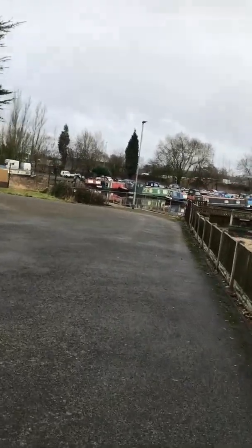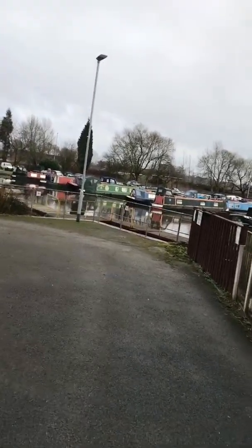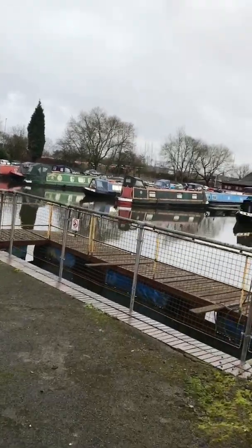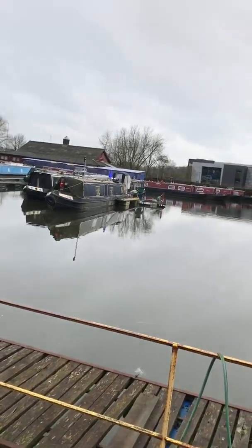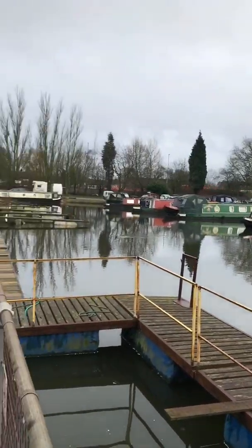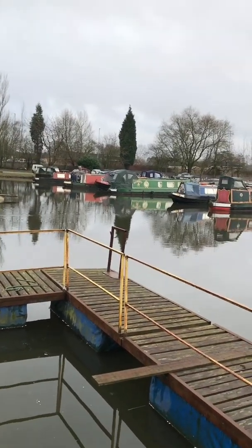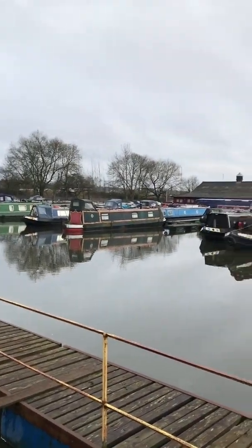Let's have a little wander down the marina. We'll look at it from this angle. Let's go see the marina from this angle. Let's see the marina from this angle. There we are. See the water from this side. Yeah, because I think I've named this. Yeah, I think I'll end the scope there and I'll just restart it with something else.